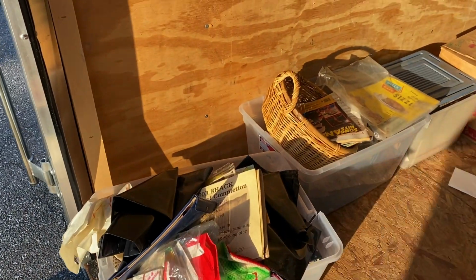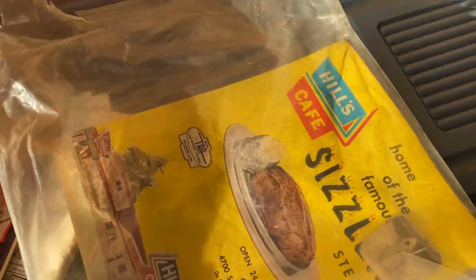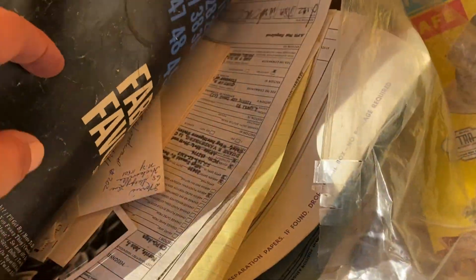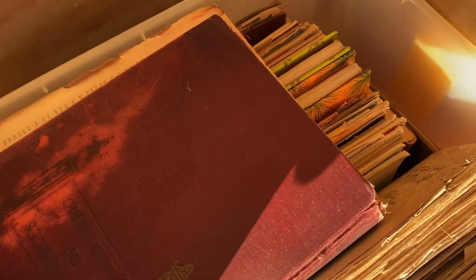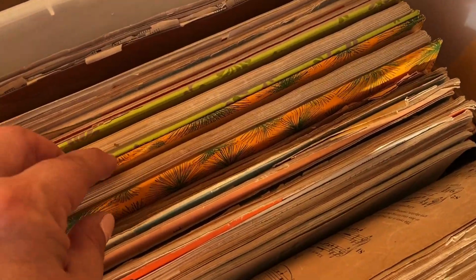All right, friends, we are back at the reseller cottage, and this is just some of the stuff that I ended up with. We're going to go through this stuff, but of course, I'm going to go through it with you. Just wanted to give you a sneak peek. These are all sheet music. Look at this. Let's take a look here.